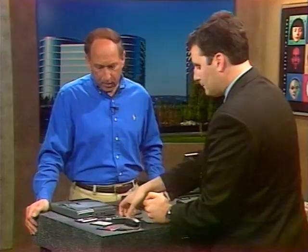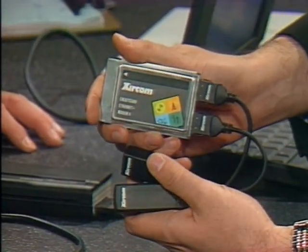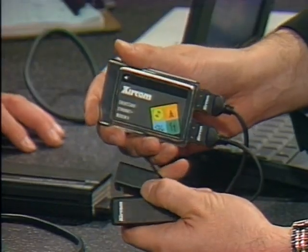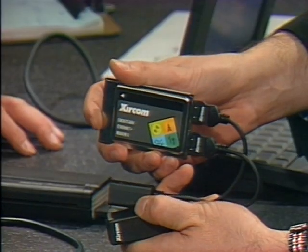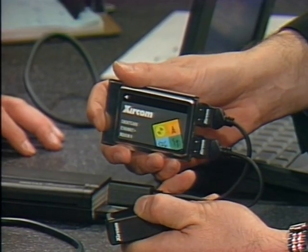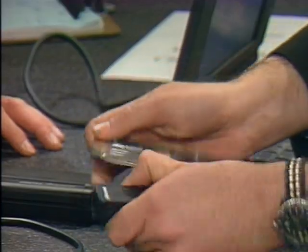Now what's the Xircom card there? Xircom has an interesting solution for many of us who have to plug into our networks as well as modems. Why not one card to do two things? This is an Ethernet credit card fax modem. It's quite a mouthful, but what it does, you can hook up to your LAN, or you can dial out to data, send a fax, receive a fax, or use an online service. So network card and fax modem all built into one, huh?